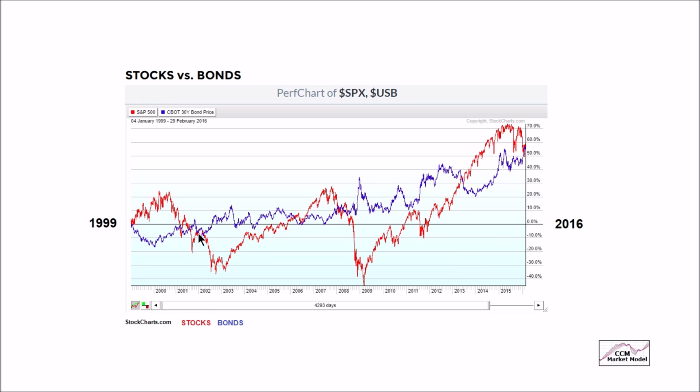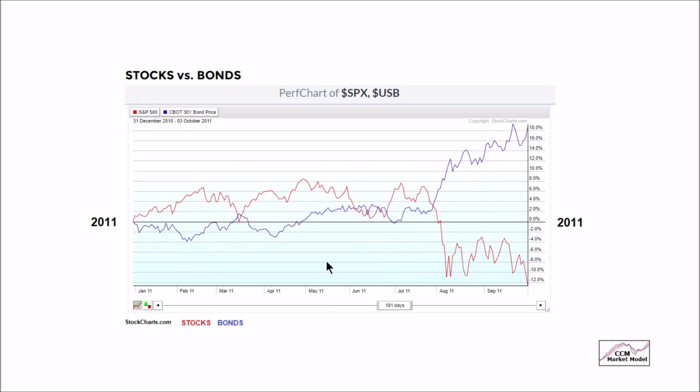Stocks and bonds did well over this period, and our balanced portfolio was extremely helpful. When the stock market tanked, the red line tanking, this is performance, bonds rallied. When the stock market tanked, bonds reduced volatility in our 50-50 portfolio and helped us out. That was true on a very long-term time frame. No winner between 1999 and February 29th, 2016.